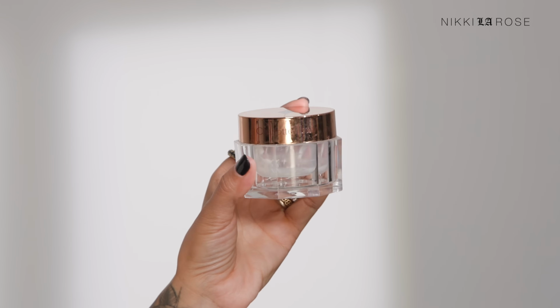Let's talk about the one that's not worth it really quick. This is the $100 Magic Cream from Charlotte Tilbury. There was a moment in time where I totally bought into this hype and I was like, yeah, it's worth it. I'm gonna spend the money. It's the Magic Cream. Everyone uses it. Everyone that's bougie uses it. I have to have it. I have to have it in my kit. No, you don't. First of all, this is the worst moisturizer to use under makeup.